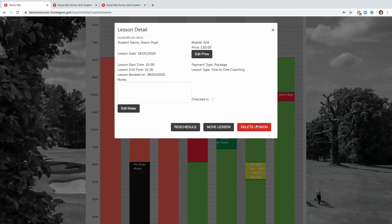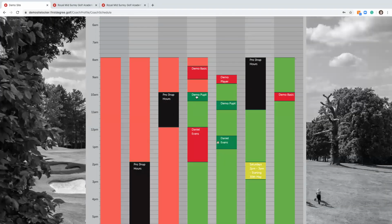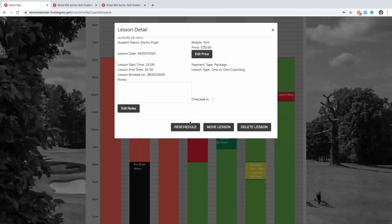Now, the reschedule button is used when the lesson is marked as paid. So whenever you see a green time, if a customer wants to delete that lesson from the schedule, they've already paid for that lesson, whether that's through a gift card, whether it's through package credits, or whether it's through paying directly to you or through the online payment system. So it's important that in this example, we don't just delete the lesson, we reschedule the lesson.